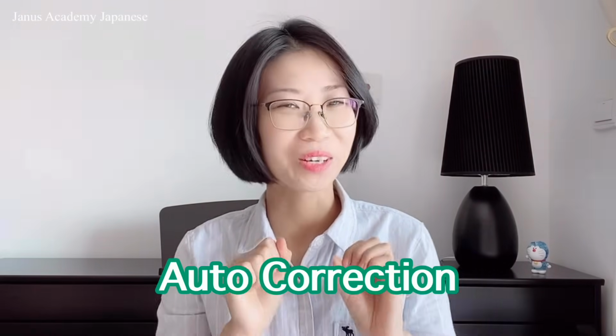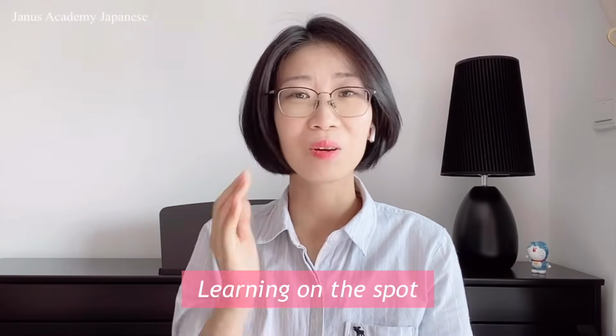Another thing I love about typing is that it has auto correction. If you only know like 60% or 70% of a word, it can autocorrect for you, and you are learning on the spot. So that is why I suggest that you start typing instead of using pen and paper. But of course, if you love calligraphy, go with it.